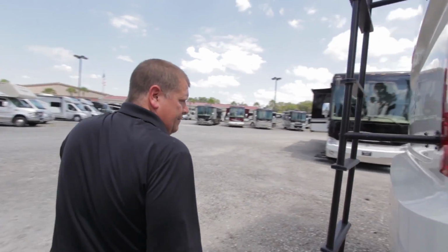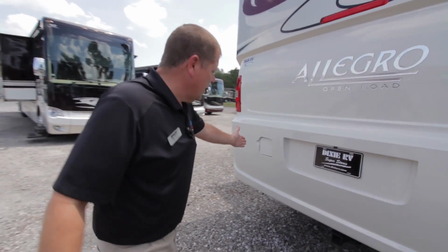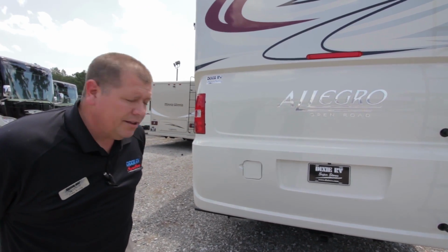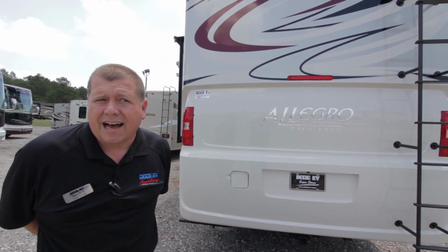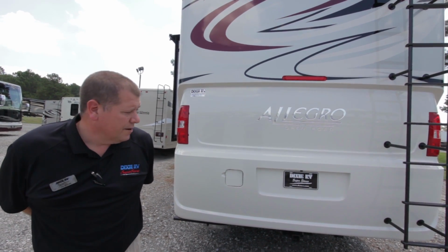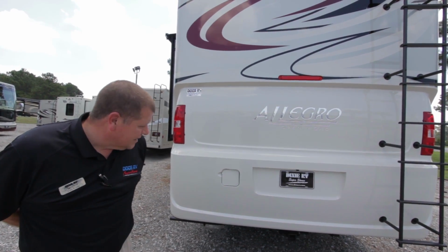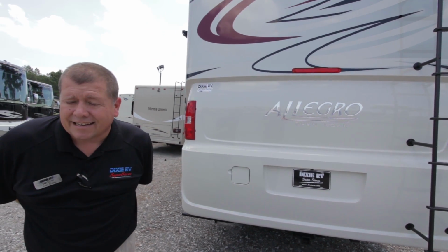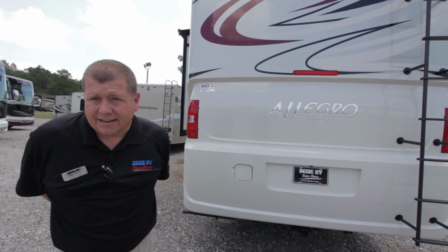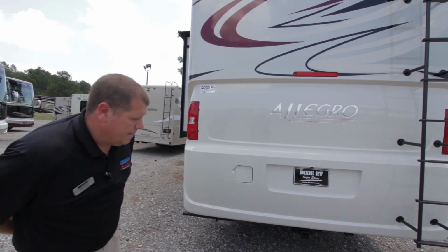You'll see one of my favorite features of this motorhome is where they put the gas fuel fill. Right back here, they put it in the rear so you can fill from either side. As RVers know, you never know what side you're gonna be able to fill from. Seeing as it's in the back, you can fill from either side. That is a wonderful feature to have, and that's a great thing to use while you're on your trip.